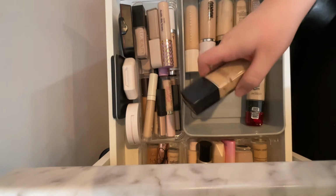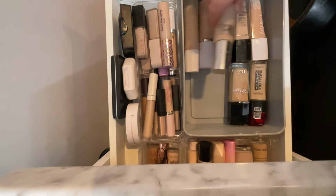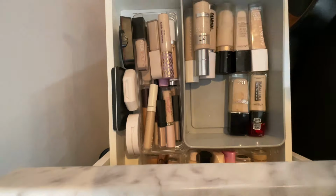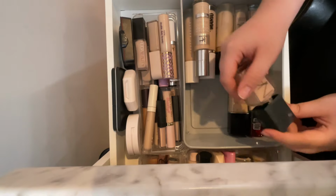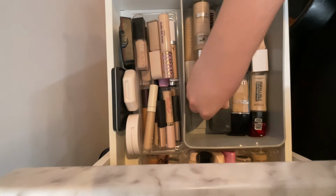Obviously gonna keep my Dior Forever Glow. This It Cosmetics one is actually a really nice foundation. I need to remember to use it more because it's really, really pretty on the skin. I'm obviously keeping the NARS Light Reflecting. This is one of my holy grails. It's very messy. And for some reason, my lid won't stay on very good anymore. I don't know what I did.